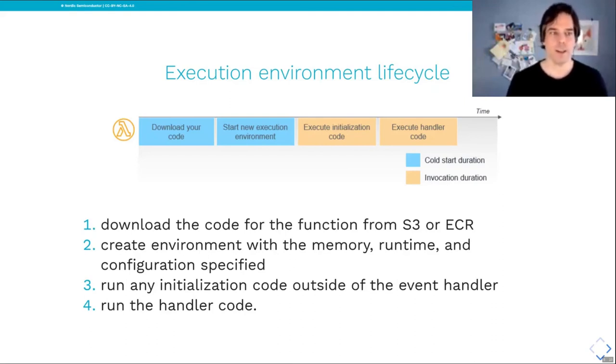In Lambda specifically, it means it will download the code from S3. That's why the package size is also limited. They want to limit the time and the amount of data they need to pull down from their storage. Even though it's internal, nevertheless, it's important that it doesn't become too big. So they download the code, they spin up one of their micro VMs, and then they take the event and feed it into the VM and process the output.